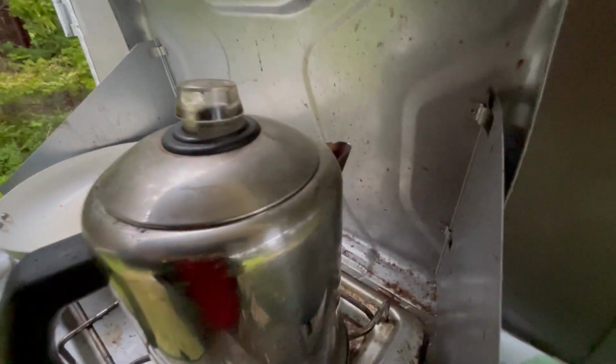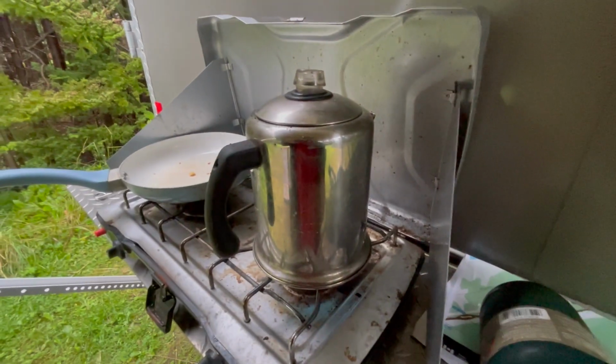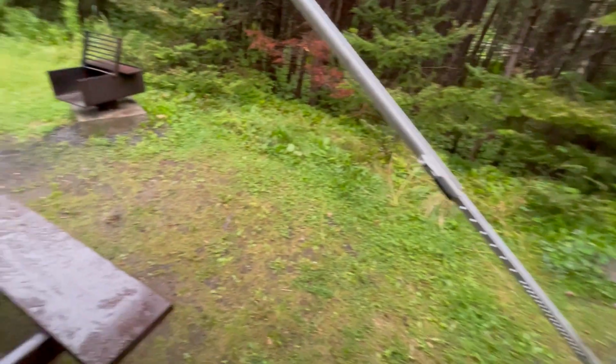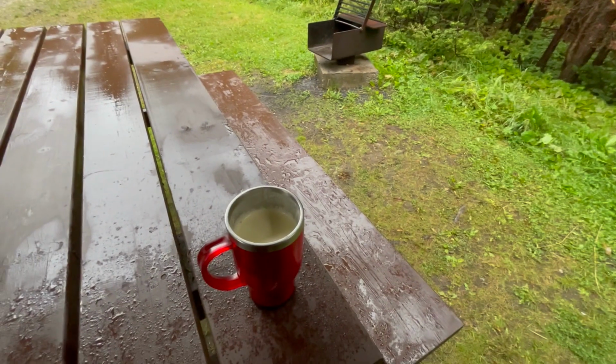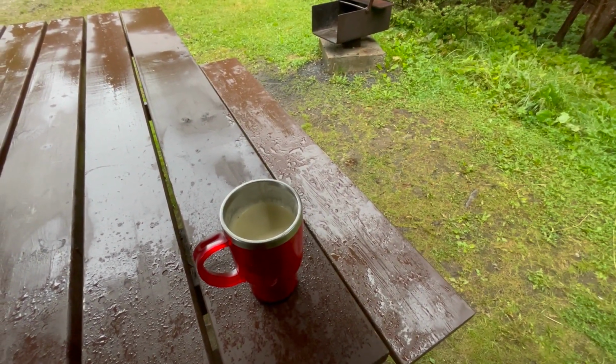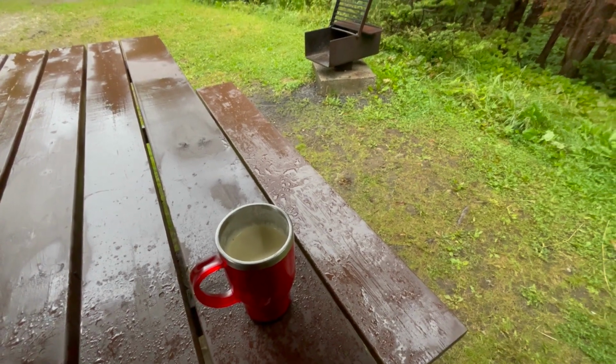Coffee's perking. Made Joyce an English muffin. I've got a banana and mandarin orange smoothie. And then we'll be heading out.